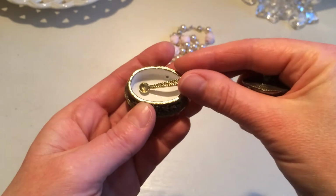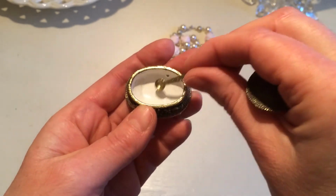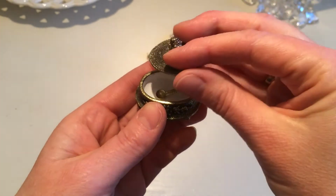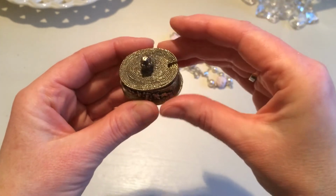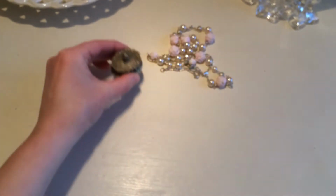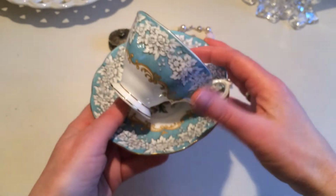So of course I can use this, fill this with beautiful white glitter, like a pearlescent glitter that I have. Maybe I'll pop that in there and put it in my craft room. So I think that's very cute. I think it's lovely with a tiny little spoon in there. It's gorgeous.